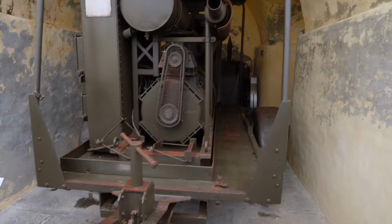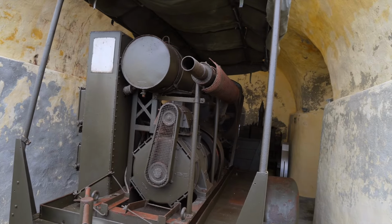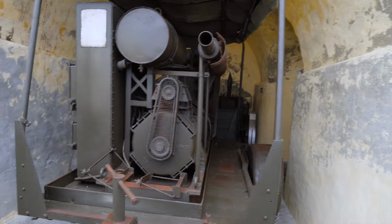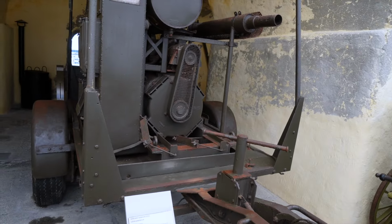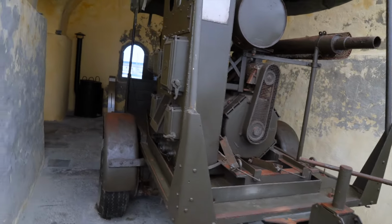And they actually had two, I don't know if I'd call them battles, but engagements with submarines here during World War I. This is an old diesel fuel generator. Now you can just put this in batteries. I wonder how much this could actually produce. It was made in England, and this is from World War II.